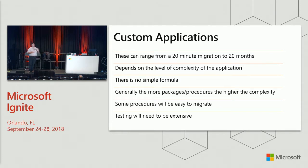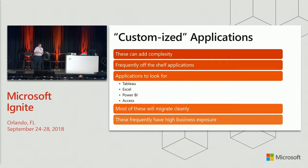Testing for this is also going to need to be extensive because it's not just, does this work? Are we doing functional testing? You're going to need to test whether this application is going to perform. Oracle and SQL Server have very different indexing strategies in a lot of cases. Oracle tends to be more efficient at doing full table scans, not so much SQL Server. So you're going to have to plan for that. That's really a key step to your success in this process.